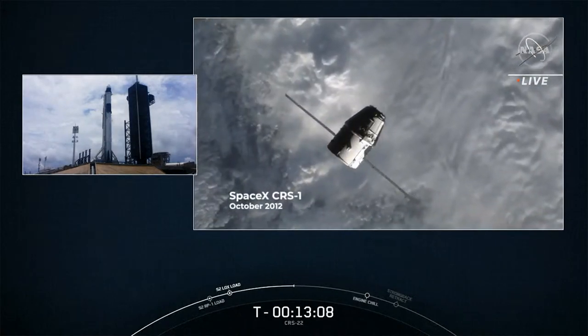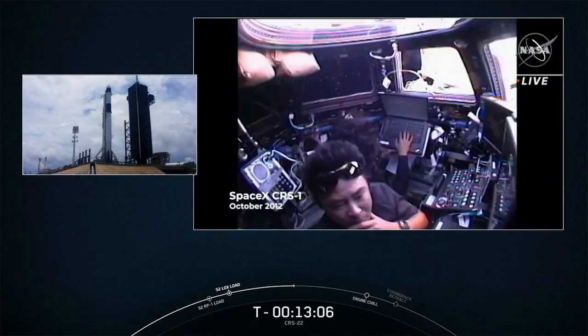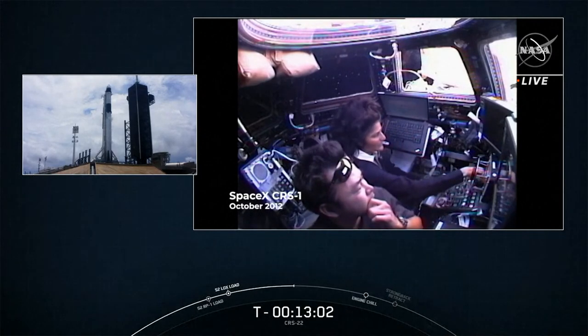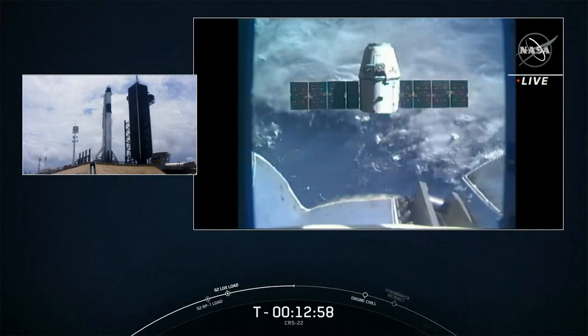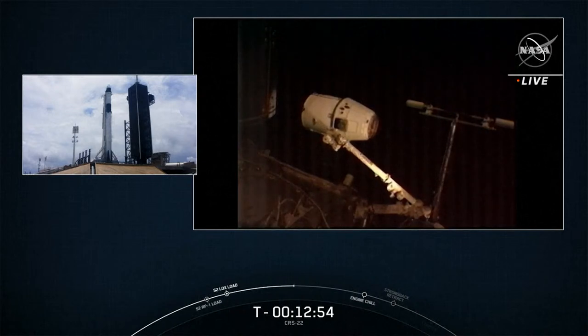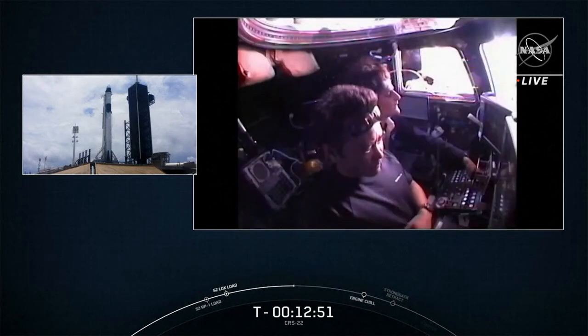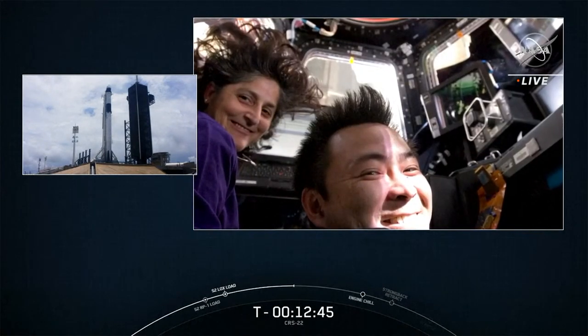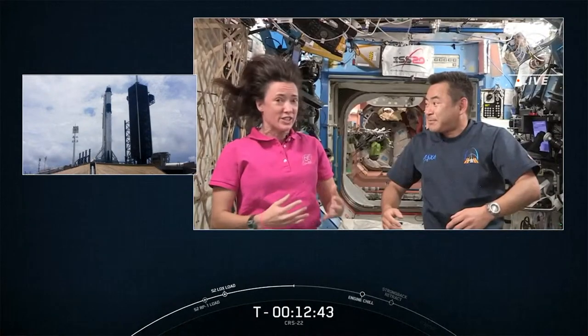Aki, you've seen this before. You captured actually the first cargo resupply mission from Dragon about 9 years ago. So tell me, what was that like? Yeah, 9 years ago. That's a long, long time ago. Well, that was my first time to actually capture a cargo vehicle with a robotic arm. And so it was a horrifying 2 minutes, holding my breath and trying to capture it without making any mistakes. This cargo Dragon will be actually a little bit different.